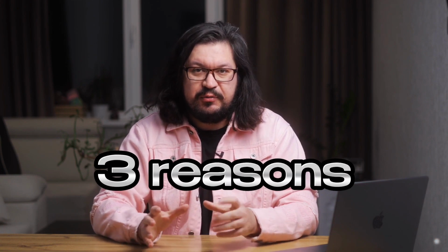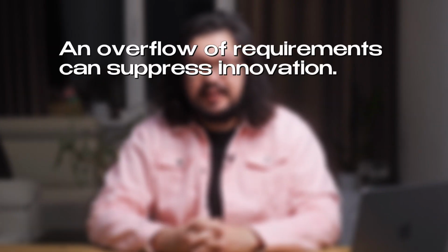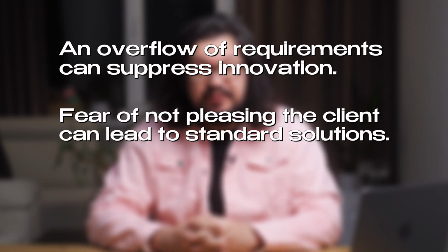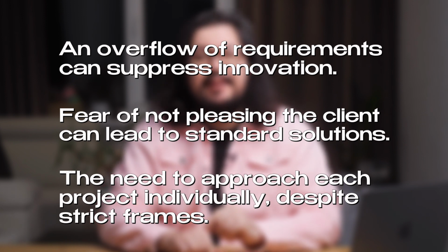We're exploring 3 reasons why constraints aren't just obstacles, but are actually hidden opportunities waiting to be unleashed in your next project. 1. An overflow of requirements can suppress innovation. 2. Fear of not pleasing the client can lead to standard solutions. 3. The need to approach each project individually despite strict frames.